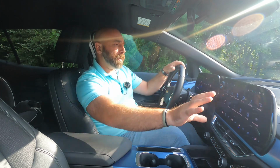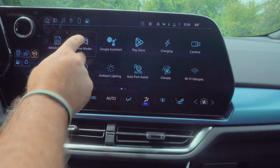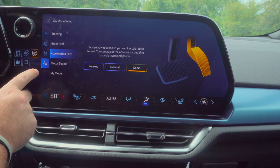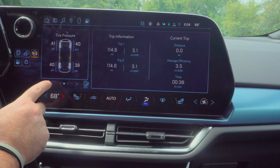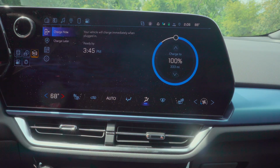Other than that, you have ambient lighting through here. You have all different kinds of ambient lighting standard. You can set your different driving modes through here. You can set up your own specific mode if you want to set everything the way you like it. You can view your charging information. You can update it if you want to precondition, set a specific charging schedule, or find a charger nearby. It can do all of that through here.